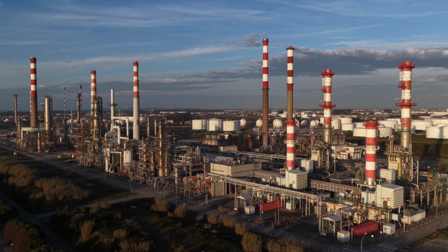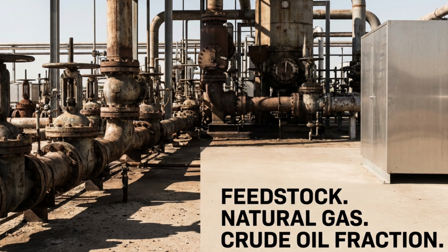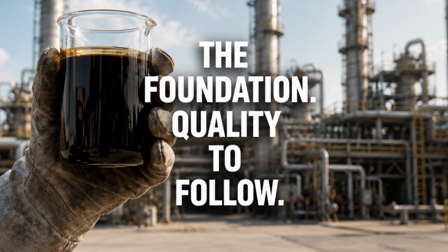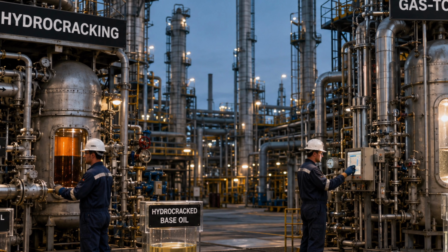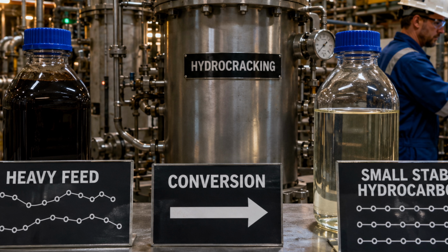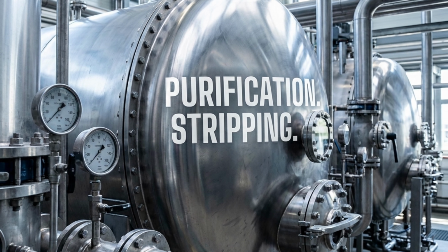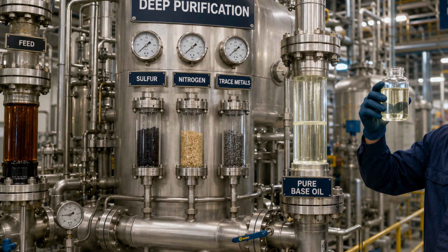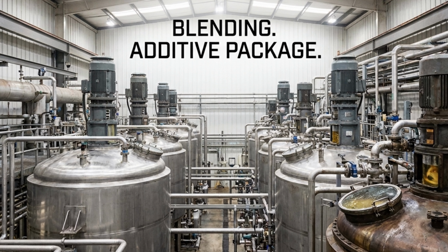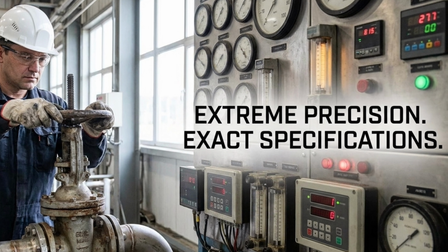When all of these pieces come together in a plant, the journey follows a clear order. First comes selecting the feedstock, usually natural gas or a carefully chosen fraction of crude oil, because that choice lays the foundation for all the quality to follow. Next comes the conversion step, using hydrocracking or gas-to-liquid synthesis to break the raw material into molecular building blocks and rebuild them into small, stable, even hydrocarbons. After that comes purification, stripping out every last trace of sulfur, nitrogen, and tiny bits of metal, leaving behind a crystal-clear base oil. Then comes blending, where the additive package is introduced with extreme precision so that every batch matches the exact specifications set for it.